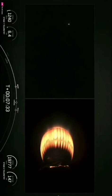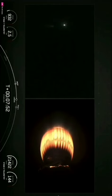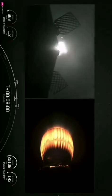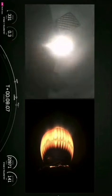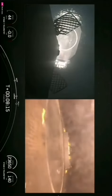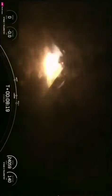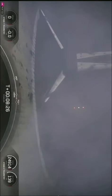Stage 1 transonic. What they call out the Falcon 9 first stage booster traveling below the speed of sound. Now just about 10 seconds until the start of that landing burn. Stage 1 landing burn. Landing leg deploy. Stage 1 landing confirmed. And with that, a good landing of the Falcon 9 first stage booster on the drone ship.